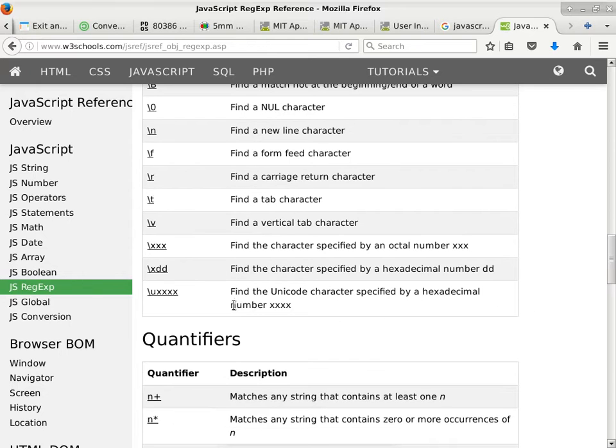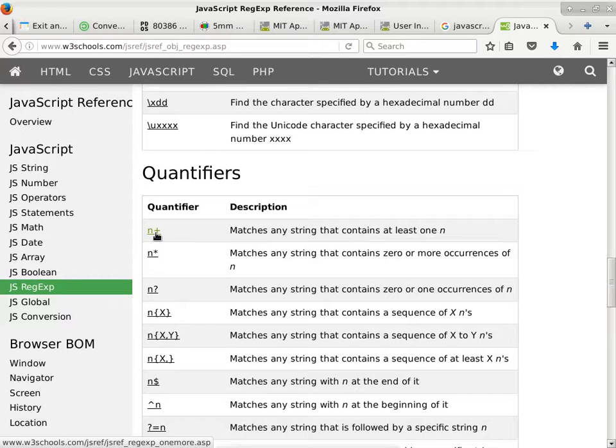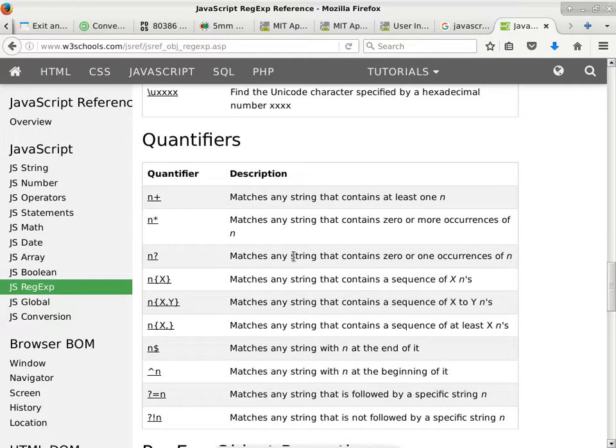All right, so we have a whole bunch of stuff like this, and then we have quantifiers, which specify n. Here n is any type of pattern. It can be an actual character, a range, a backslash d, any one of those, and it can also be in parentheses. So plus means we need at least one occurrence of whatever is specified before the plus. And an asterisk means we can have any number, including 0. The only difference between a plus and an asterisk is that with an asterisk, n can be missing, and it will still be considered a match. And a question mark means 0 or 1. In other words, n is optional, but if you have it, it will only match once.